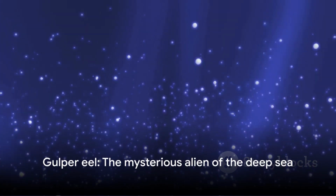And let's face it, the deep sea is a pretty good hiding spot from humans. We're still trying to figure out what's going on down there. So if you were an alien trying to stay unnoticed, you could do a lot worse than picking the ocean's depths as your hideout. So if the Gulper eel is an alien, it's doing a great job of staying under the radar. Or should we say, under the sonar.